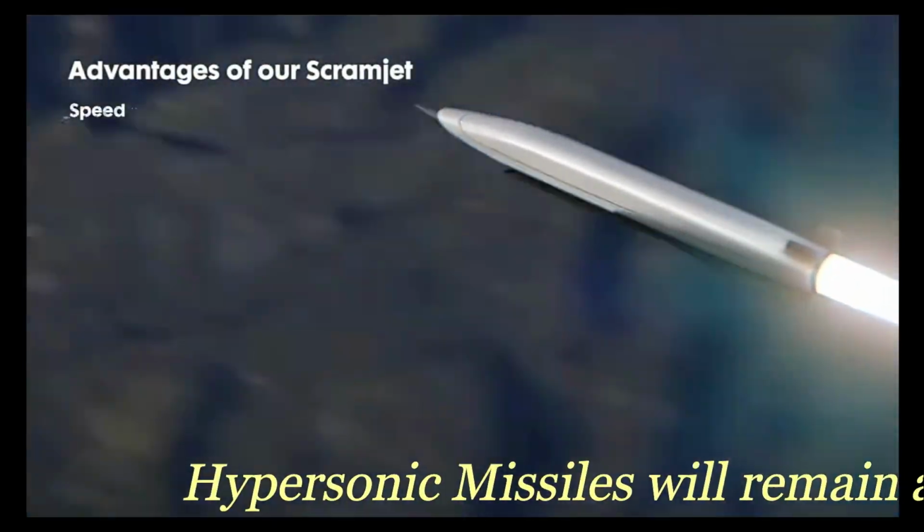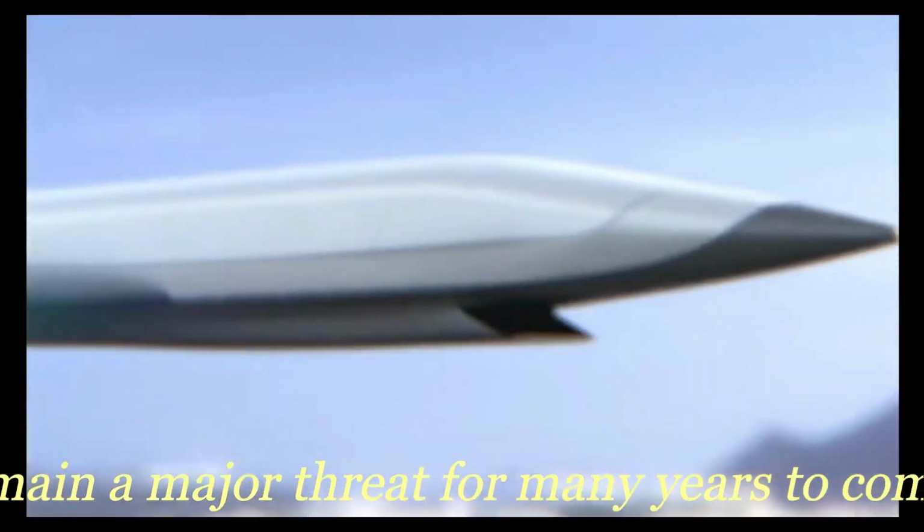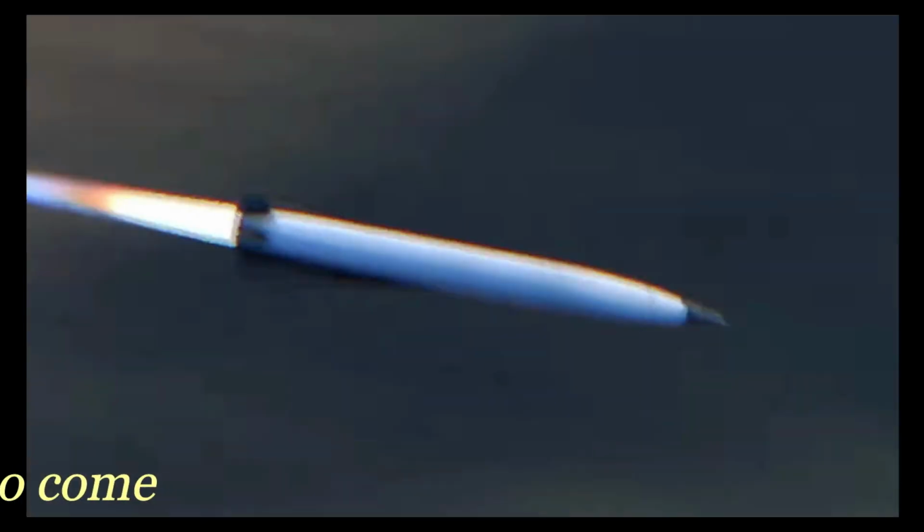As a result of these threats, militaries around the world are developing new missile defense systems to counter hypersonic missiles. However, it is likely that hypersonic missiles will remain a major threat for many years to come.